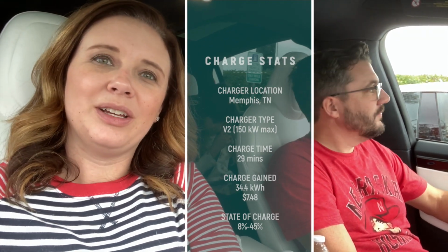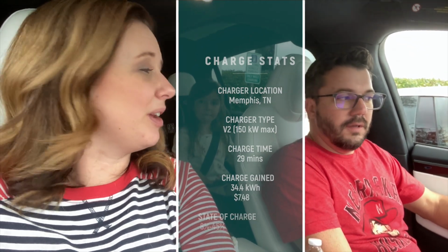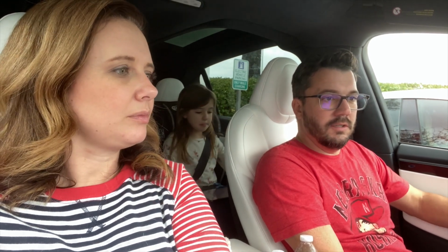So, we're going to get out of here since this is slow charging and we have enough to get to the next charger. So yeah, we're splitting the cassette with the Tesla service dude, so we're going to get out of here. We just got enough charge to head out to Jackson, and hopefully there's less people there. Let's go.